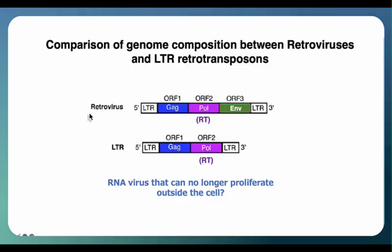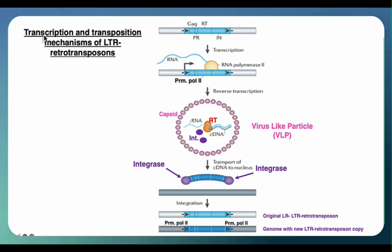This is a comparison of the genome structures of retroviruses and LTR retrotransposons, both of which possess reverse transcriptase. In transposons with LTRs, the gene that produces the envelope is absent. So, it may be easier to understand LTR retrotransposons as molecules that originated from retroviruses that invaded the genome. During their latency in cells, these retroviruses lost their envelope gene, thereby losing the ability to proliferate outside the cell. I will explain the outline of transcription and transposition of retrotransposons with LTRs.